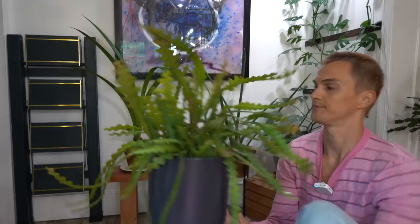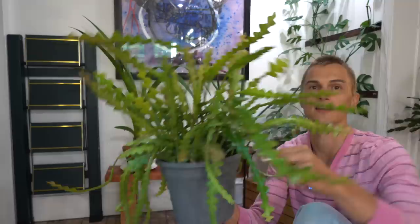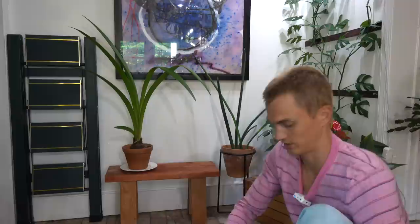This was outside all summer and it just exploded in growth. The way I've got it growing is it was in a hanging basket, hanging outside. And I've since put it into this little placeholder pot. And it looks pretty good in here, actually.